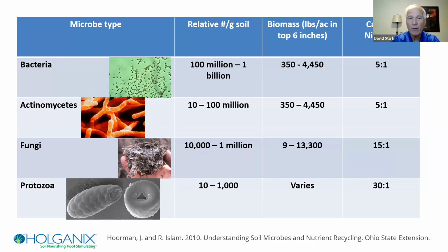Bacteria, for every nitrogen, about 5 carbons. Same with actinomycetes, which are very bacteria-like. What does that mean? That means these are nitrogen hogs. They love it. They tie it up. That's a good thing, because when you've got nitrogen in the soil, they eat it. They don't volatilize off. They don't wash off as easily in the groundwater, and they live in the root zone. It's bad because they don't let go.